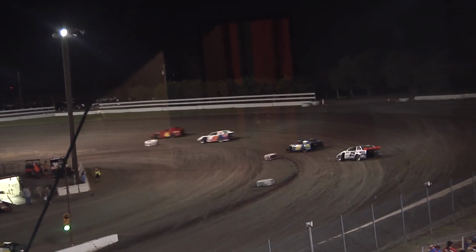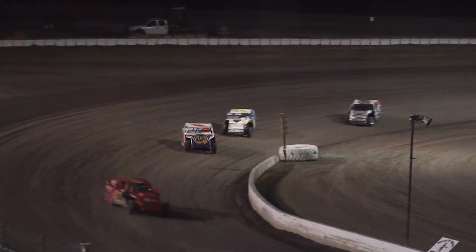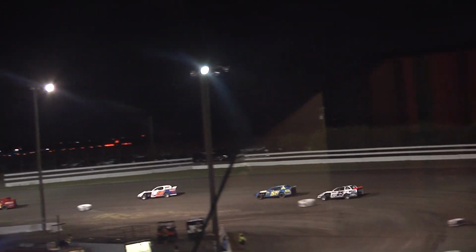Thomas Blackwell trying to reel in Seth McMacken in that number 41. Seth McMacken with about a 2-car length advantage as they come off turn number 4. Blackwell pushes high. It allows Stephen Ashcraft in that number 56 to get in there a little tighter as the top 4 now starting to bunch up as the laps wind down here in heat race number 2.